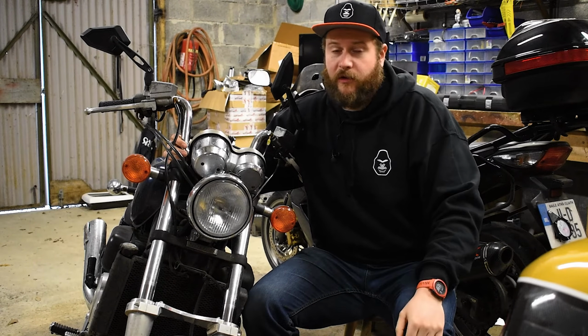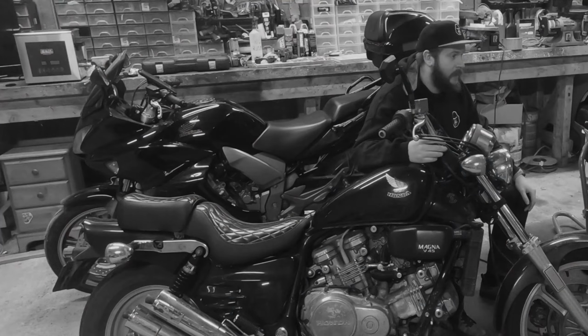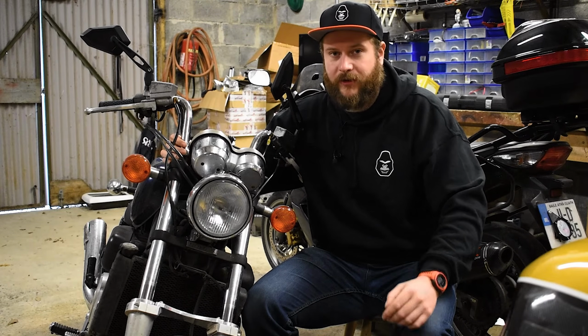I think the styling is perfect. I think the power and torque is perfect. Yeah, maybe it could use a little bit more fuel in the tank, but that would have sacrificed the looks. And like I said, it's really not that big a deal stopping every now and again to fuel up your bike.